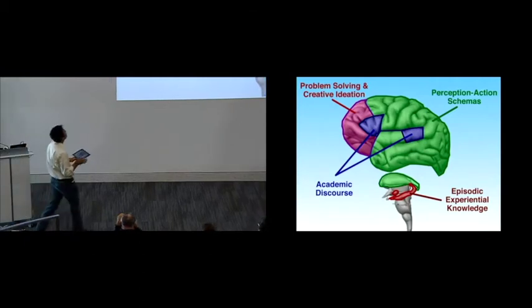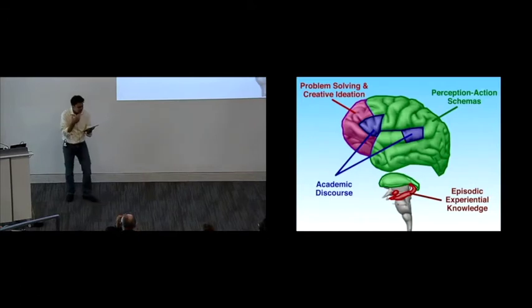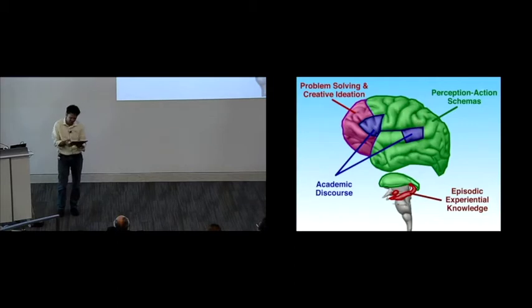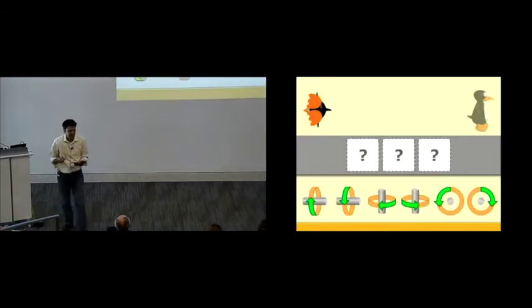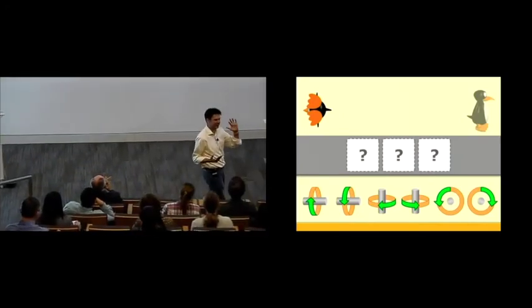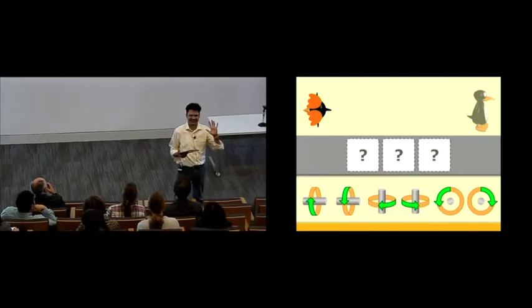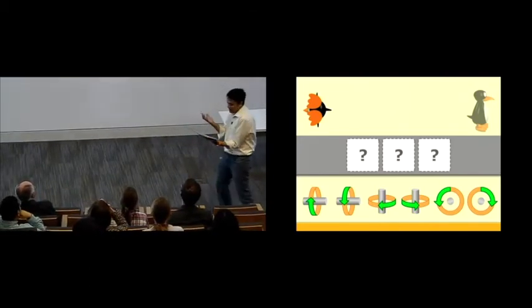Okay, so let's move on to your prefrontal cortex, where you're solving non-routine problems you've never seen before. It's not rote learning like it is back here. So, non-routine problem solving. The best way to do this is just throw a problem out at you guys that you've never seen before, hopefully. Who has seen this type of problem, this game before? Okay, good.